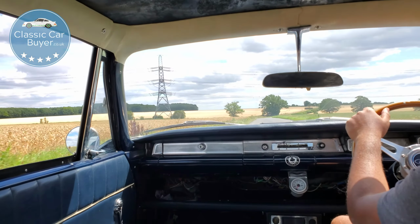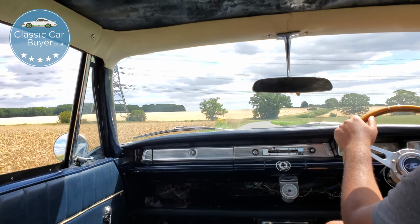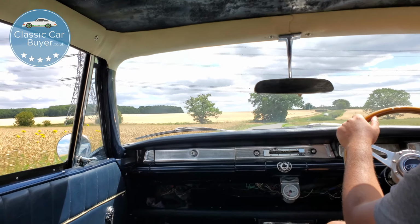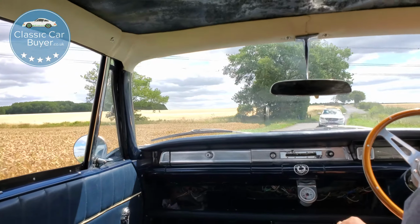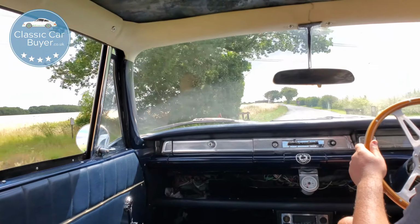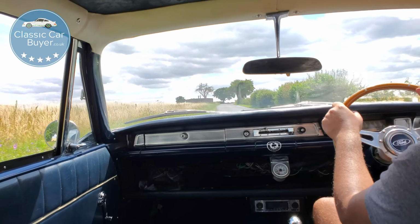This car is nice to drive. The steering is very heavy at slow speeds, but once you get going you don't notice it as much. With the 2-litre Ford Zetec engine, this car accelerates much faster than the original engine, which helps when it comes to driving around town or pulling out of turns.